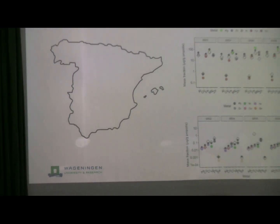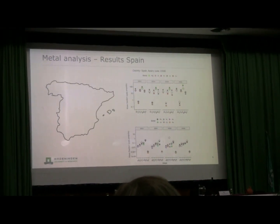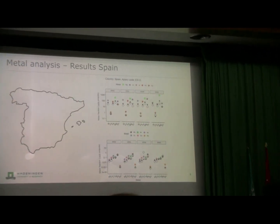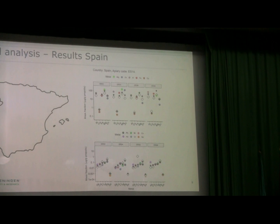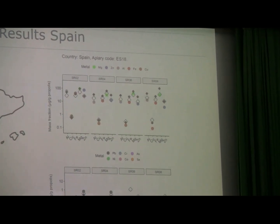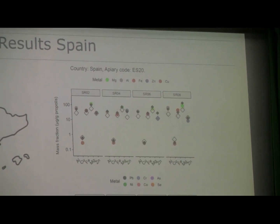I show you some results of Spain, and you see on the right side that there's a change. And you can see it on top with the sampling rounds. So we had our sampling rounds and our bee codes. And in this case, you see the bee codes, Spain, then it's 20, then it starts at 1 again, I suppose, when I put it back. Anyway, you see that there's a constant change of this material.